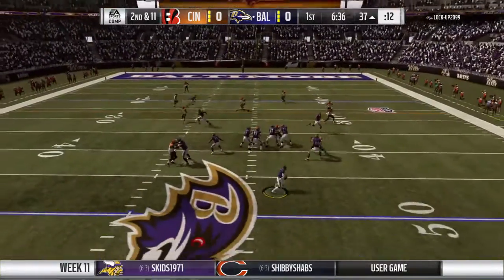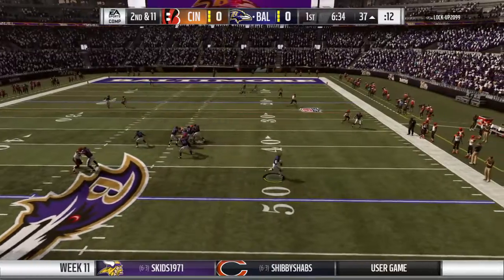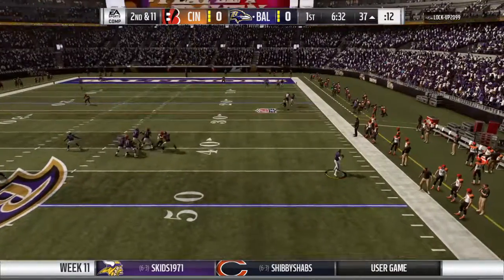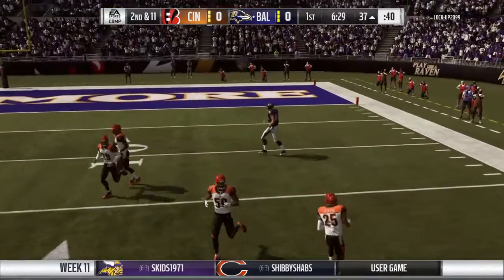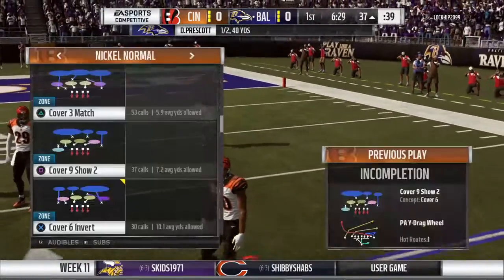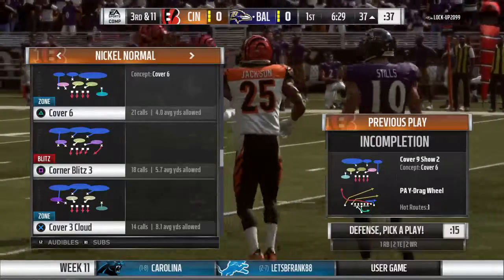Play fake. Here's Prescott. Flush to his right. And his pass incomplete. He was looking that time for Stills, and it's third down.